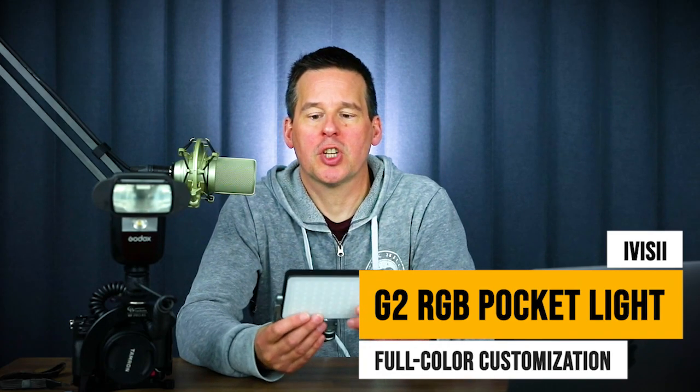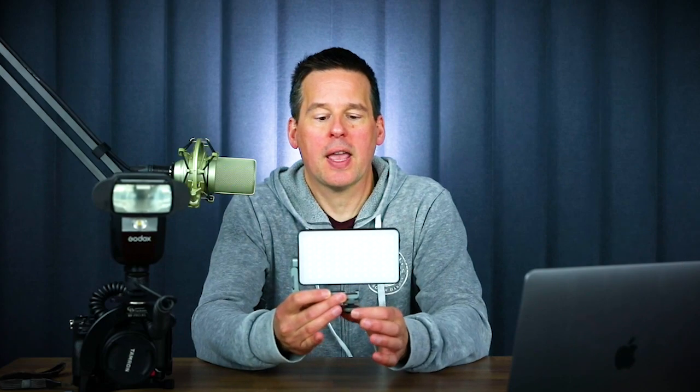Yeah, I've got something similar. It's an alternative to the Luma Cube by IVC, and it's basically the same thing. I can change color temperature, change intensity. One thing I like about the IVC is that it's got a hot shoe mount that you can rotate. So you can attach this to your camera.